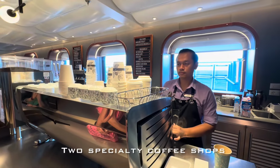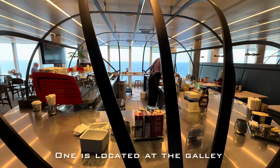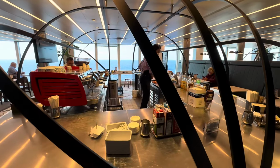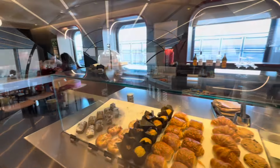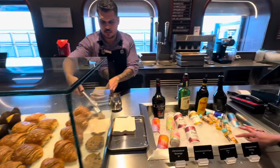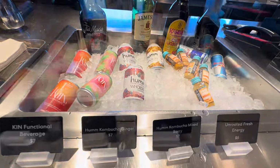There are two gourmet coffee shops, one on a lower deck and one right at the galley. And if you like an iced coffee on the sweeter side, take my advice and order an Angelino. Turmeric or ginger shots? You are covered. It's here at the coffee shop among other places on the ship as well.